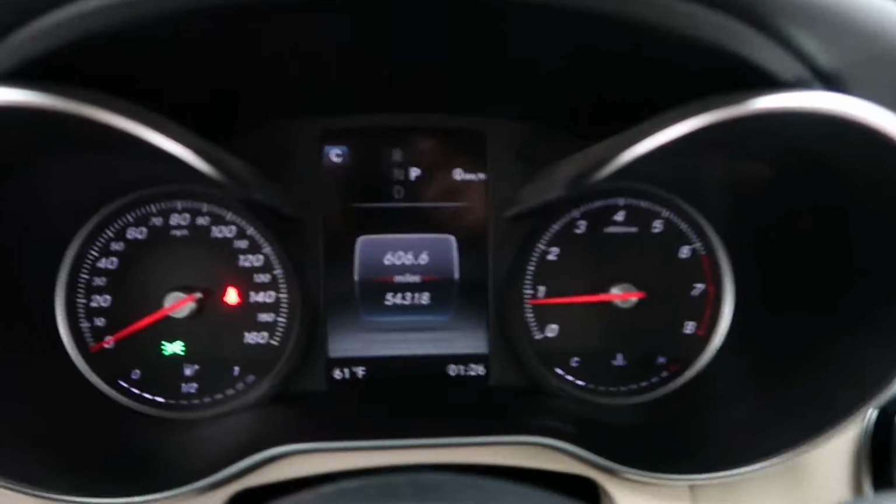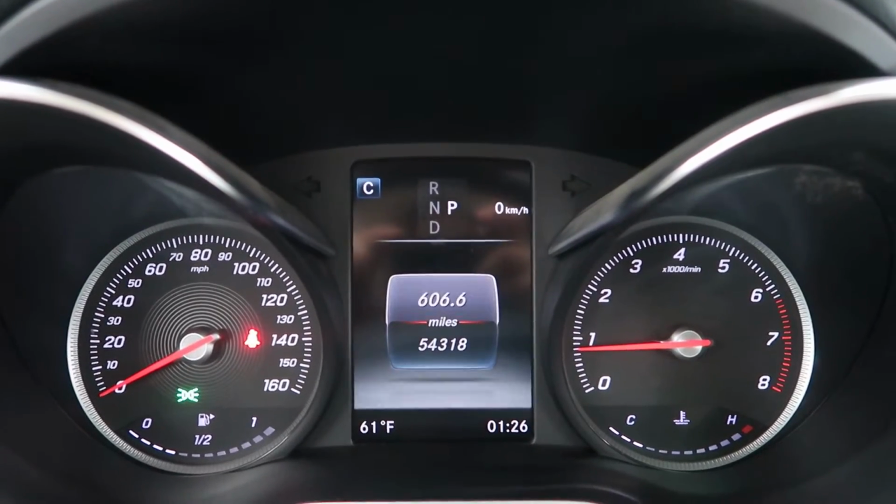This GLC has 54,318 miles. Carfax and service records available online.